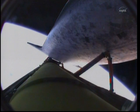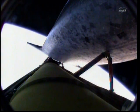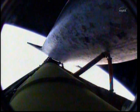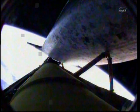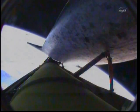Discovery, you are single engine press. Single engine press. Seven minutes, 15 seconds into Discovery's flight. The shuttle traveling 12,700 miles an hour. Its altitude 66 miles. Discovery's engines now throttling, putting the crew and the shuttle at 3 times that of gravity. Shuttle traveling 14,000 miles an hour.